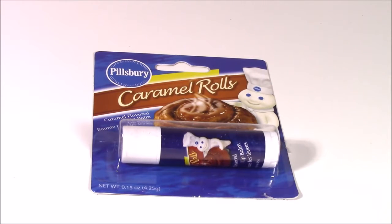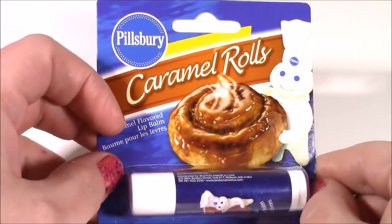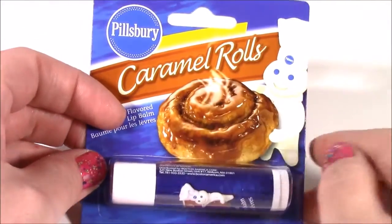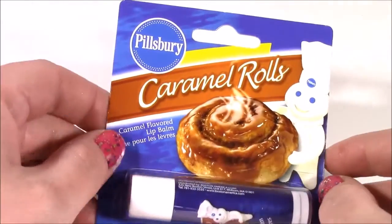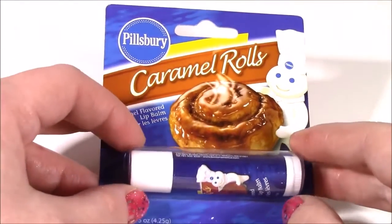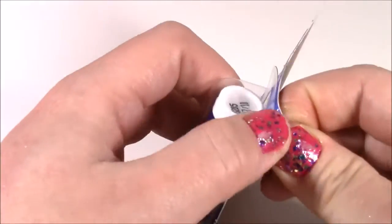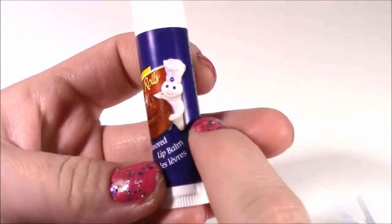Oh, final one of the day. We have so many things in this video: nail polishes, lip balms, and we have a Cinnabon one. It is a Pillsbury caramel roll. Ooh, I've had these before. They are delish. I love when I go to the mall, I cannot go there without getting a Cinnabon. They are too, too good. The smell is amazing. Let's open this. Here we go, little doughboy there.